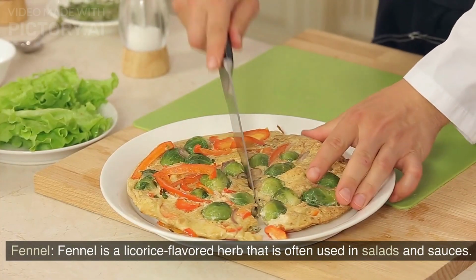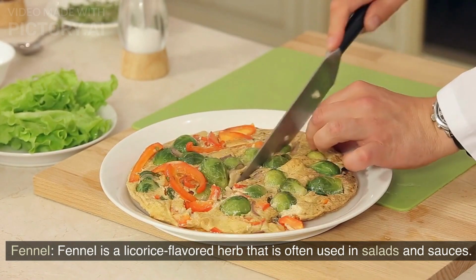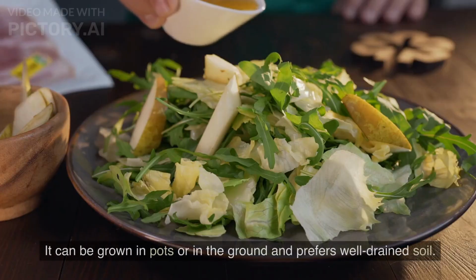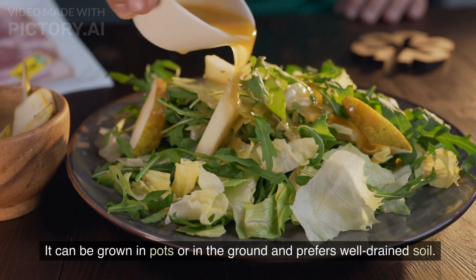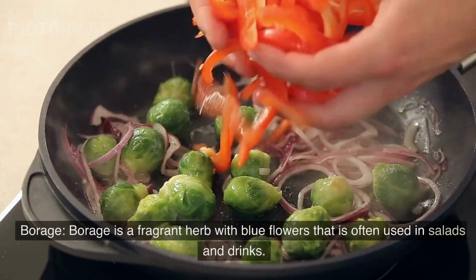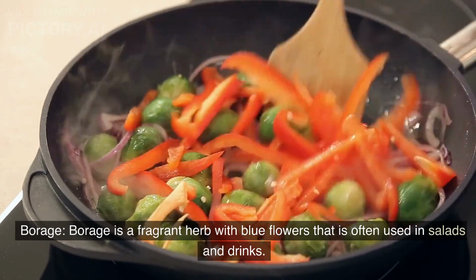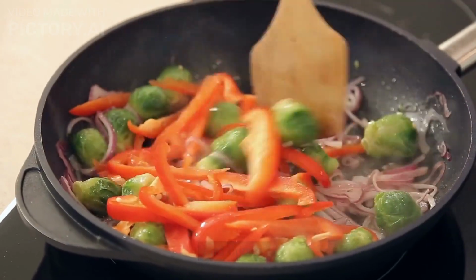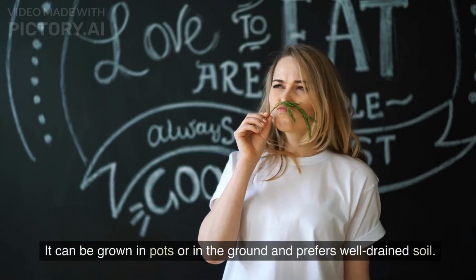Fennel. Fennel is a licorice-flavored herb that is often used in salads and sauces. It can be grown in pots or in the ground and prefers well-drained soil. Borage. Borage is a fragrant herb with blue flowers that is often used in salads and drinks. It can be grown in pots or in the ground and prefers well-drained soil.